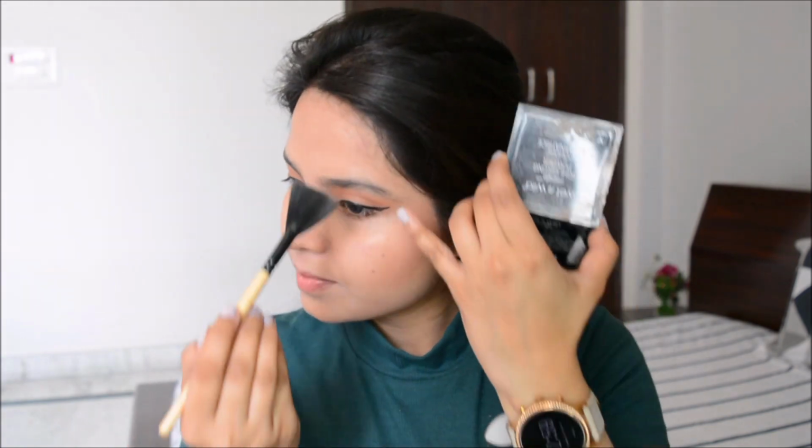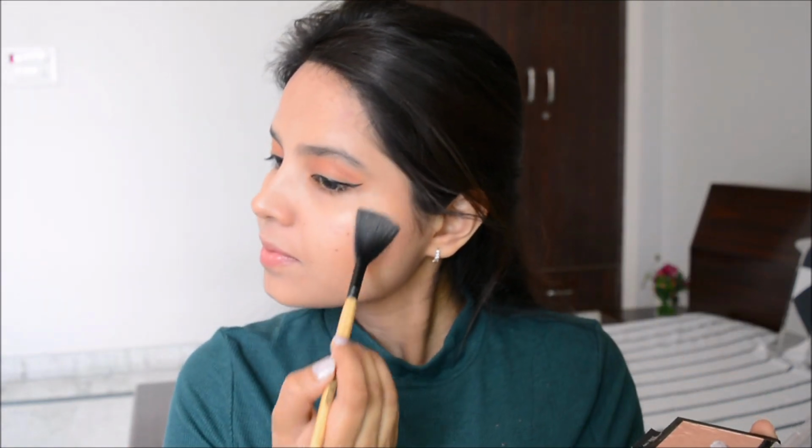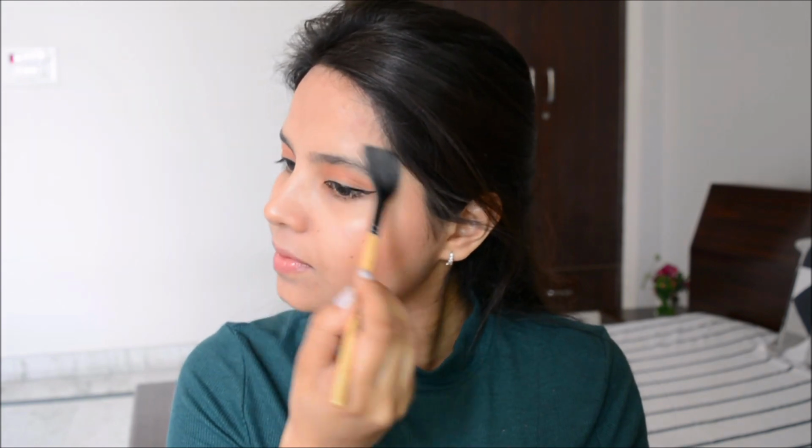Even if I'm not doing a lot of makeup, like just a concealer or just an eyeliner, I make sure to put on a highlighter because I love putting on highlighters, they are so fun. Now that's it, that's pretty much it.